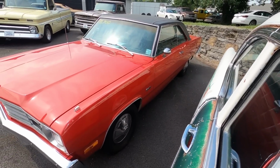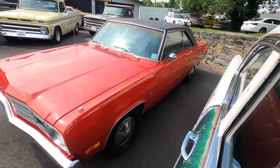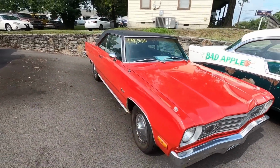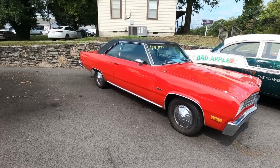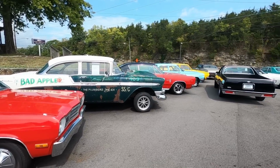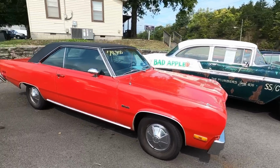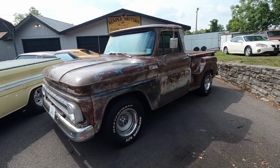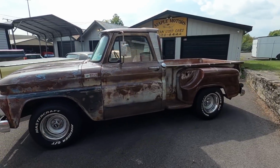Right next to that, what about a 1974 Plymouth Scamp? Had it priced at $14,900. The Patina Stepside 1965, right at $15,900.